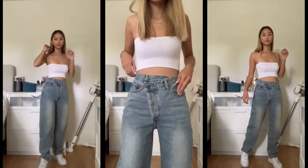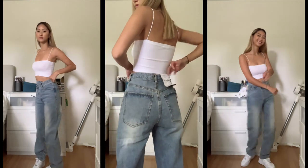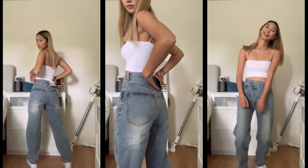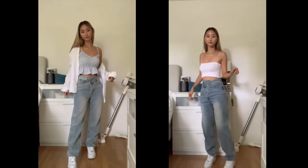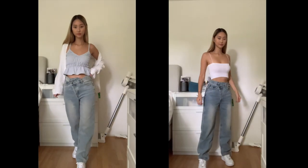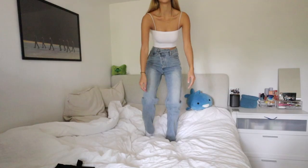This one also has the asymmetrical waistline, which I love. And this one actually looks very similar, if not the same as the first one, also in colors. But I'll just give you a side-to-side comparison of both colors so you know which one is which, basically. But the fit is, other than that, the same.